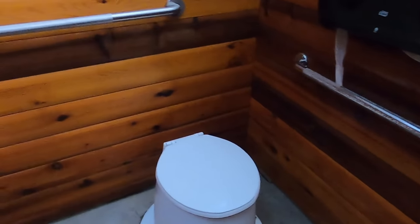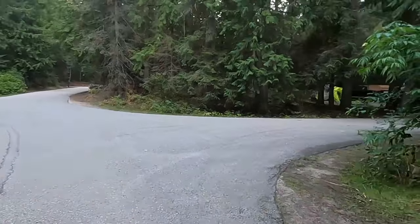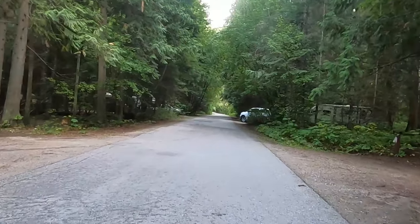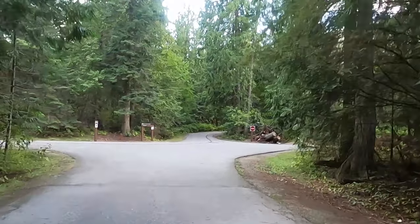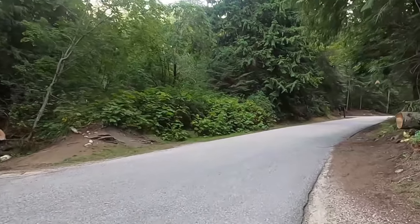Even the toilets are special. Okay, I better shut off the camera and do my business. I think I went the wrong way. Yes, because that says sites 113 to 89, and I'm 70. So I must be further up here yet.